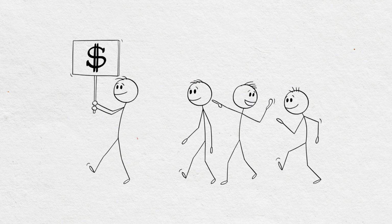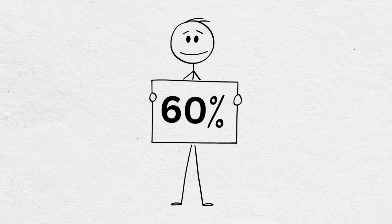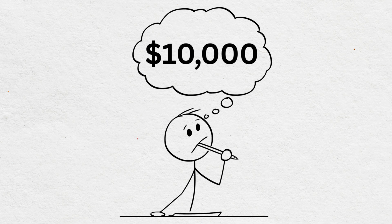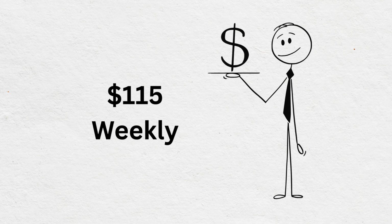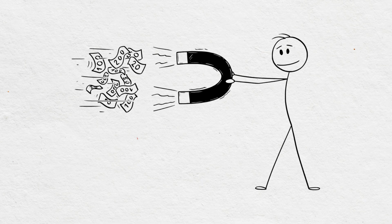Now let's talk about yield. As of now, ULTY is pushing out a trailing 12-month yield over 60%. 60%. Put that in perspective. If you put $10,000 into ULTY, you could potentially be looking at over $6,000 in annual income. That's about $115 per week. At $20,000 invested, that's about $230 per week. Almost like getting a small part-time paycheck just for holding the ETF.